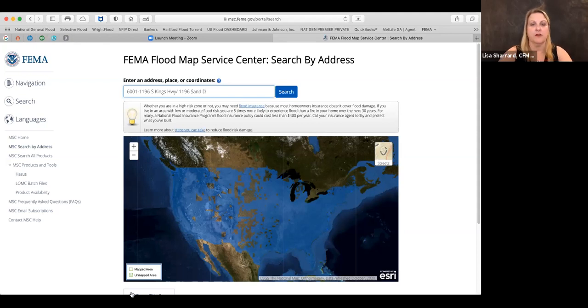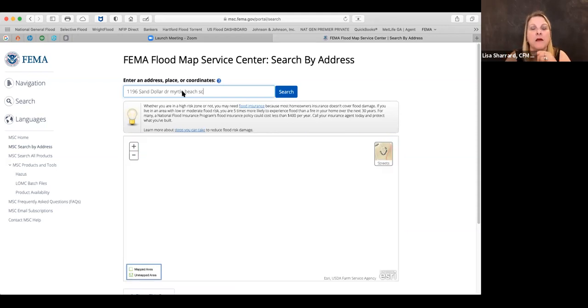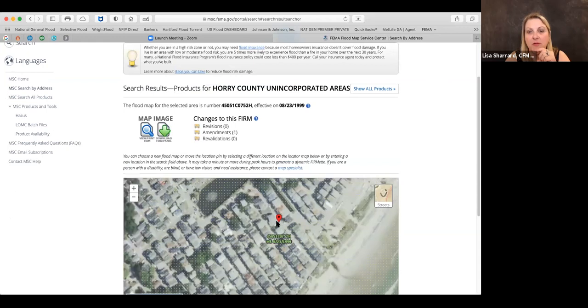Let's see, Sand Dollar. And that's in Myrtle Beach. Let's see if we can find that. So you can see we found the property right here.